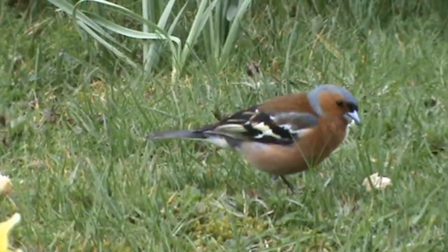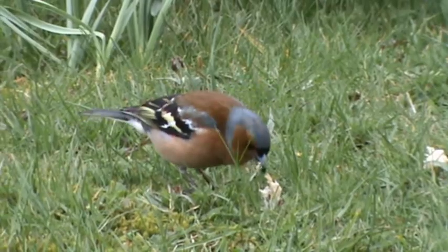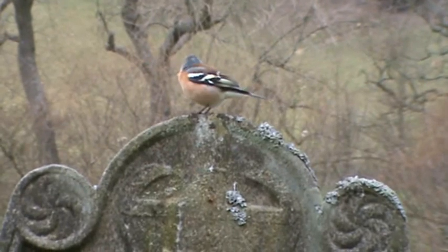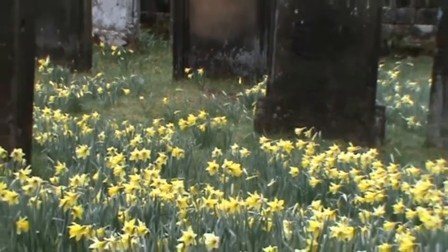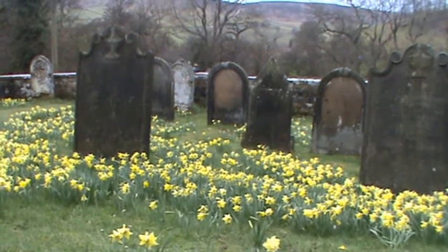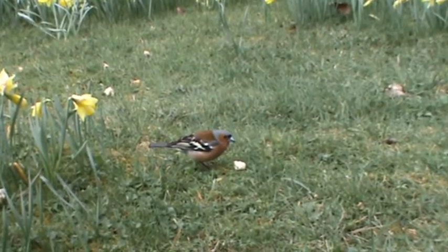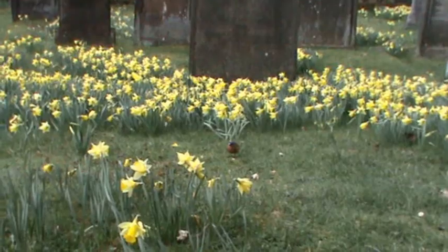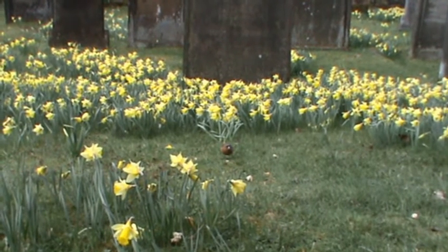I think it's a chaffinch. We're feeding him, just sat on the seats there, and he's about 5 feet in front of us. He's back up now on the headstone again. He's gone. And there's bees and everything pollinating the daffodils. He's gone. We've got the male there, and we've got the female on the headstone.